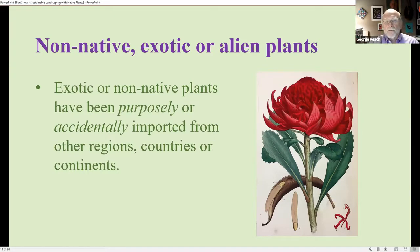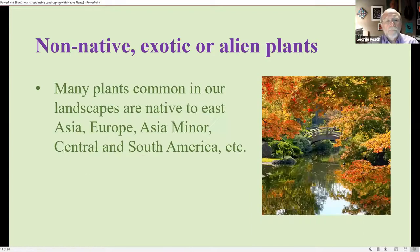Sometimes these plants have also been introduced for purely economic reasons. People are looking for plants to help control erosion. They're trying to find new crops, to provide fodder for their cattle, and so forth. A lot of the plants you see in landscapes, or traditional landscapes, have their origins in other parts of the world. There are a lot of nursery and landscape plants that come from East Asia, China, Korean Peninsula, Japan.